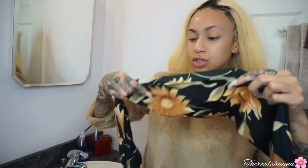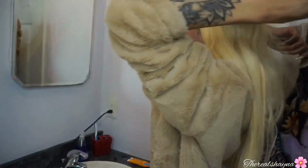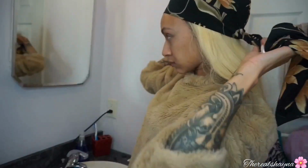So first what I'm gonna do is tie my hair back with this scarf that I have. I don't have any pins or anything to hold my hair back, so I'm just gonna put that on right now. So yeah, this is basically what I do, and I'm just gonna wet it, and then I'm gonna put this on top, and then I'm just gonna rub it in.